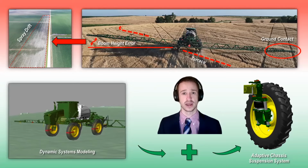Some of the useful ways to increase the productivity of a sprayer are to use wider booms and travel at faster machine speeds. However, the utilization of wider booms and faster speeds introduce boom height instability challenges, especially over high impact terrain disturbances, as shown in this visual, where the machine is trying to cross a terrace. When these booms become unstable, certain ramifications ensue.